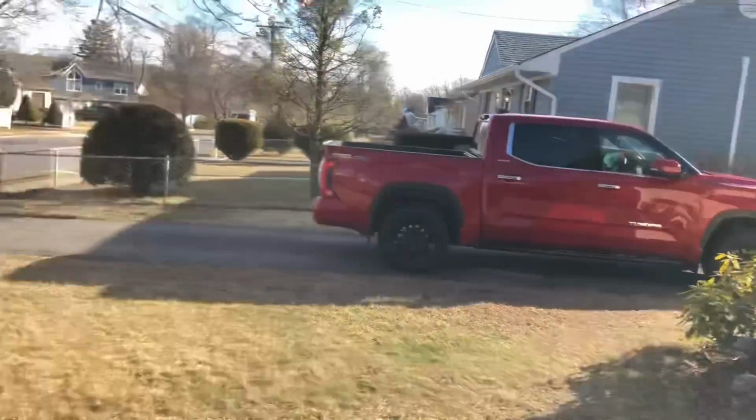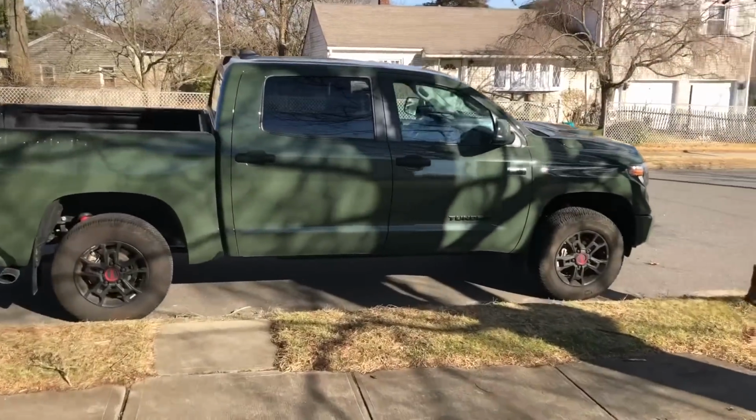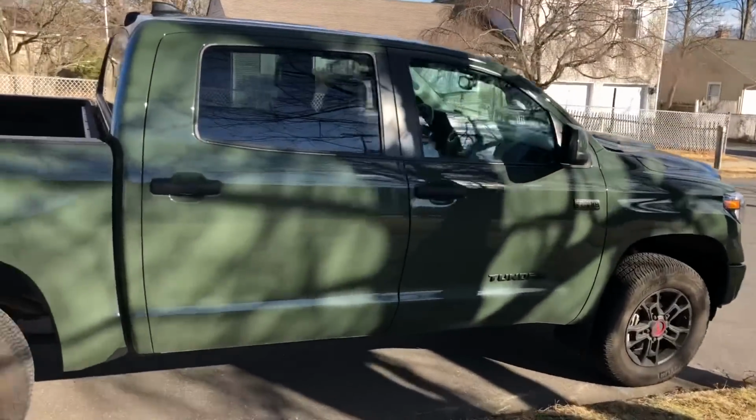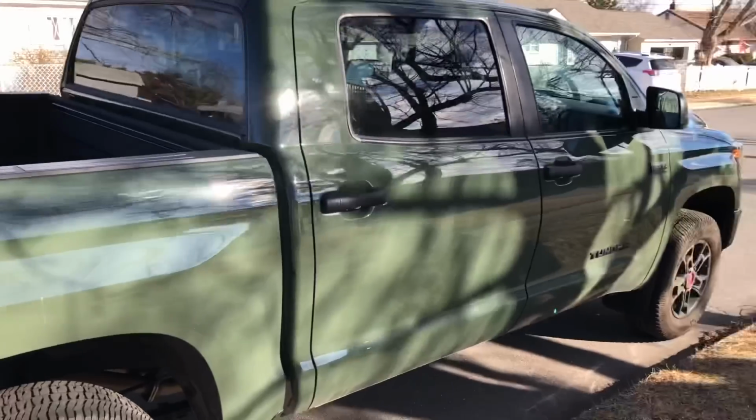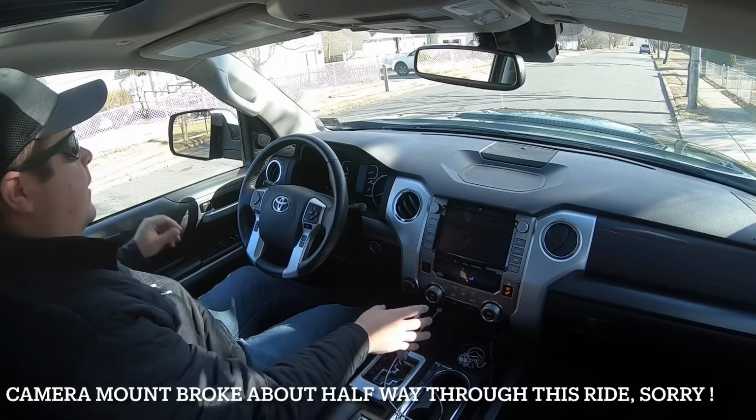Okay, she just arrived. We're not going to focus on that yet. We're going to focus on this 2020 TRD Pro. Take a little ride in this so we can compare better to the 2022. So let's get in. All right, starting her up.